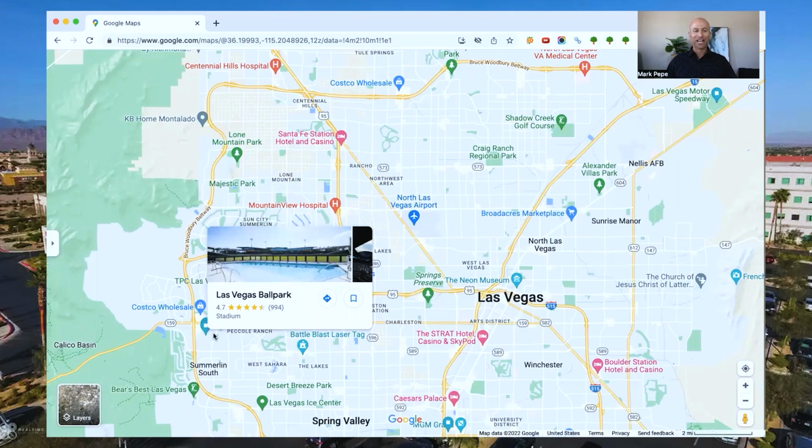So, I believe it's an area you have to rent out, but it's just a phenomenal, unique asset to this ballpark. This ballpark itself has the highest attendance of any minor league ballpark in all of the country. So again, very, very popular. It only opened a couple of years ago, so it's a new state-of-the-art facility.